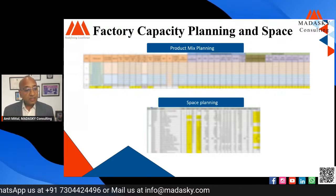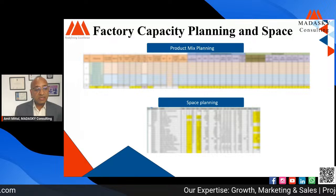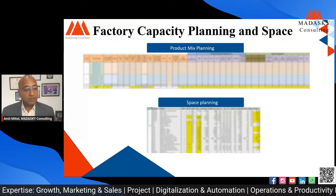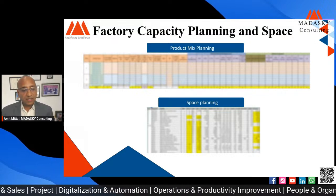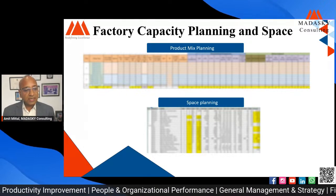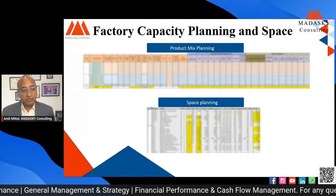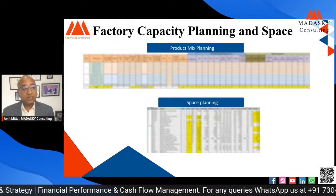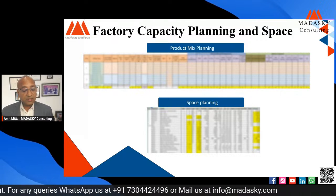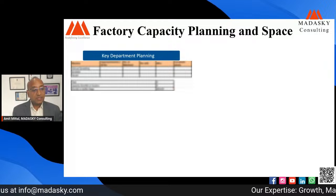The next point is that once you have a product mix in place, you need to start listing all the departments needed in the factory, a kind of laundry list of all the departments. It can be fabric storage, cutting, finishing, packing, all the departments. And not just that, a lot of facilities are also needed over there, like a canteen, a kitchen, toilets. There's a ratio of toilets which needs to be accounted for when you're designing a factory. All those things you need to plan in space planning. Once you start space planning, a lot of things will come into place, like what the key departments are, the production departments that are needed over there.